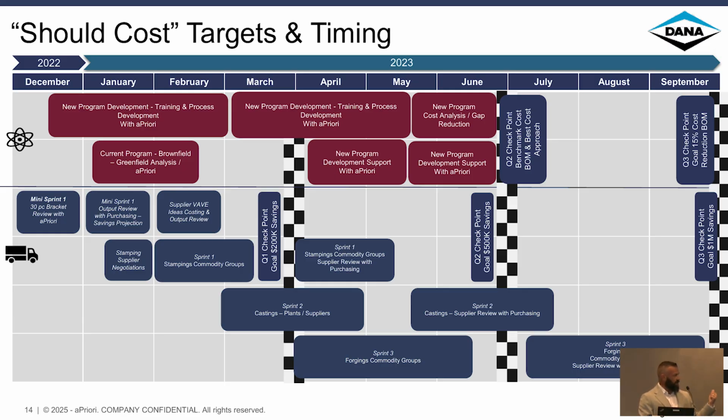So we did stampings, and then we moved on to castings. Castings was a little more, we were able to deeper dive into castings. We have a lot of casting plants around the world, so we had internal expertise to help us from the casting side. And then we moved on to forgings. But the key point of this slide is we worked with the a priori expert services team. We kind of jumped in feet first, and we used this as our training ground while also being able to show the leadership team that we were able to provide a return on investment by using the a priori tool.